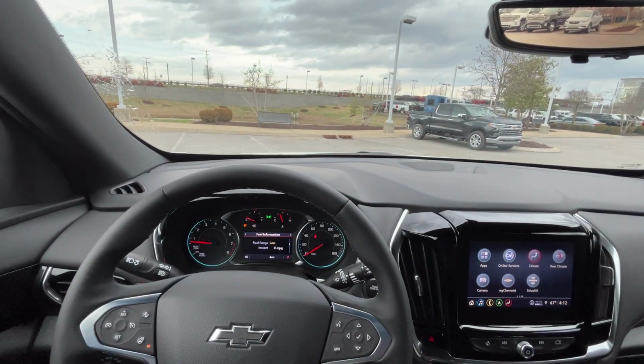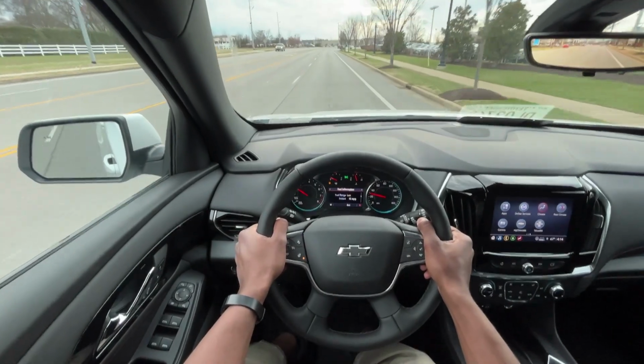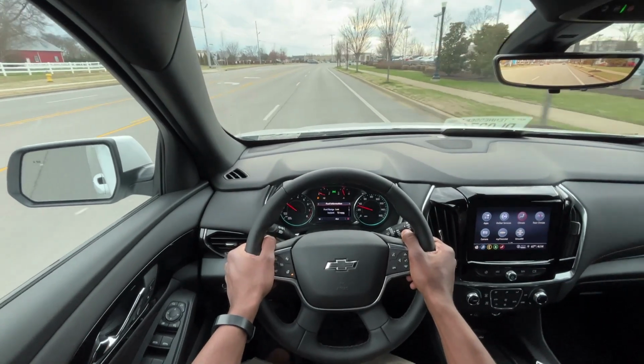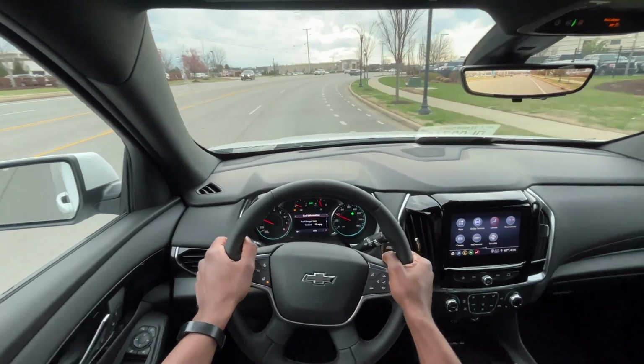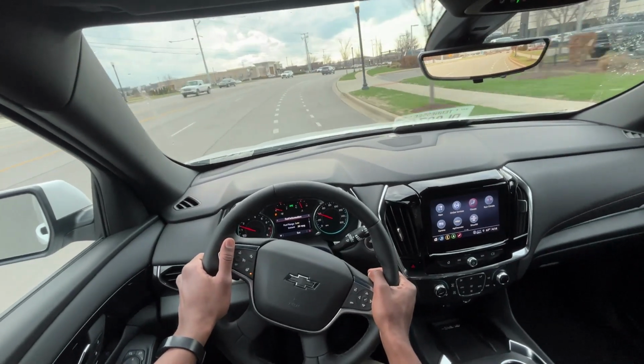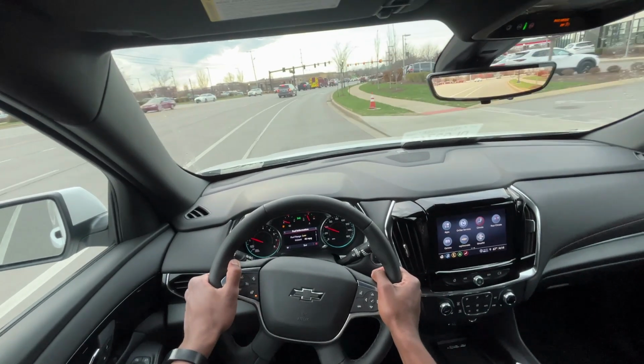But next, we're going to go ahead and take this Traverse RS out on the road for a quick test drive. So really love the 9-speed in the Traverses, the Acadias, the Enclaves, the Blazers. They do a really good job at getting you through the shift points.